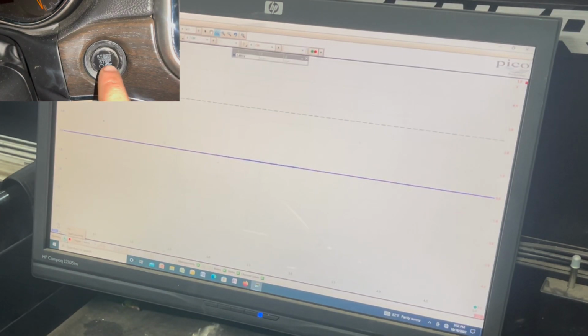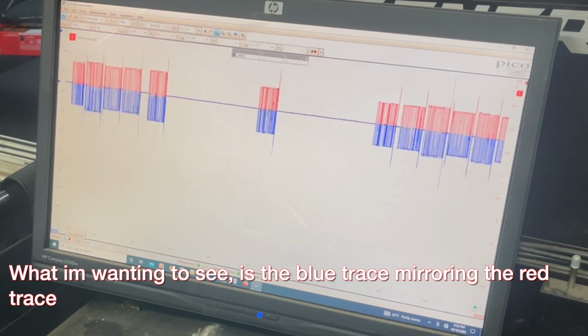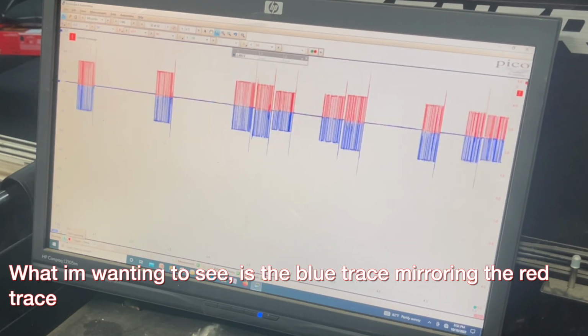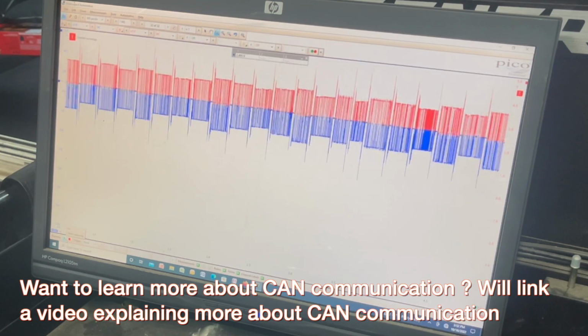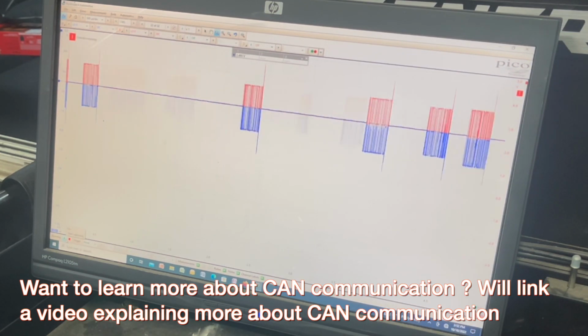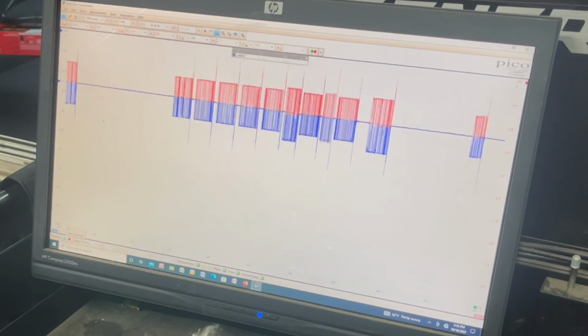All right, so we're just gonna put the key inside. Now let's see if we see anything weird, anything that's off. Like I said, sometimes it would act up after a couple of seconds. So I just want to see what's going on right here. And this is all data packets. So essentially what was going on was CAN communication.